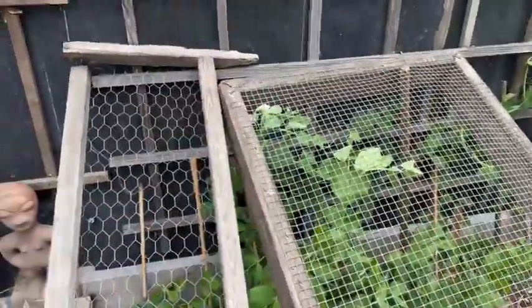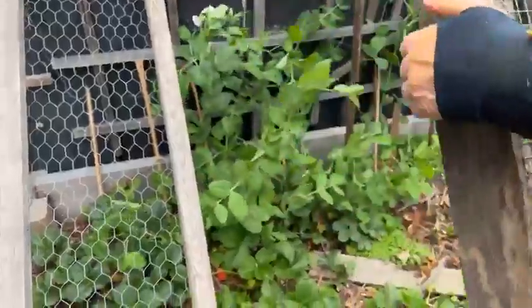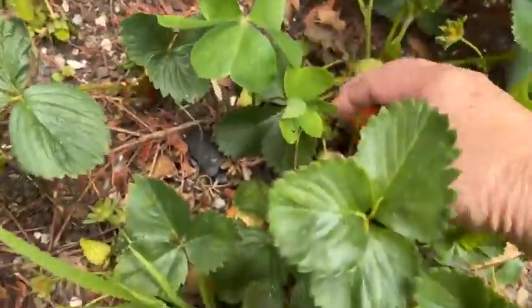Let's see. Can you take that screen off and then I'll show you. Oh, I see. You're going to photograph and I'm holding a camera. Oh, lifting like it's so heavy. So these have got to be trailed up. Look at them go. Look at the strawberries in there. Can you guys see them? Yeah, some hiding strawberries in there. Don't pick them yet. I don't think they're ready.